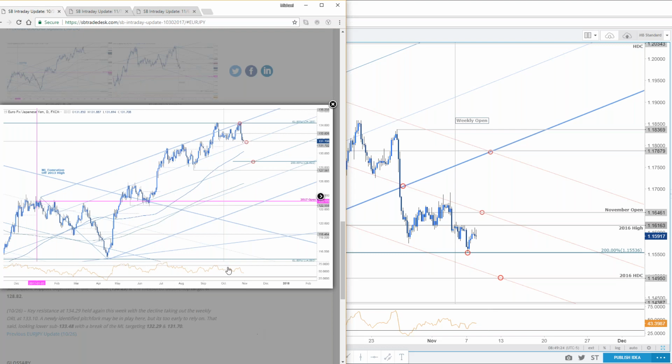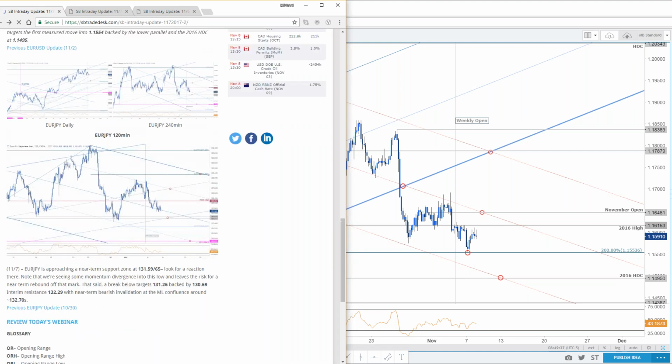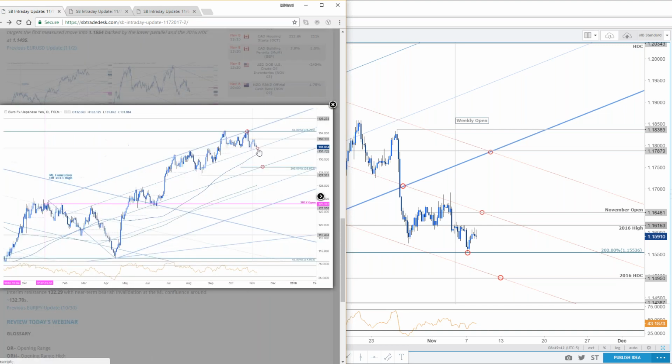Momentum was flattening out. You can see here the momentum signature making that lower high. So it looked vulnerable for a turnaround, but we were at support. So back on October 30th, we were looking for that rebound to give us an opportunity to get back in on the short side. We inevitably got it. There's the rebound. It came right off that support level.